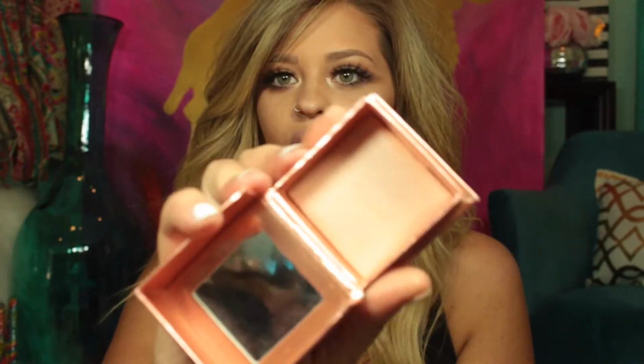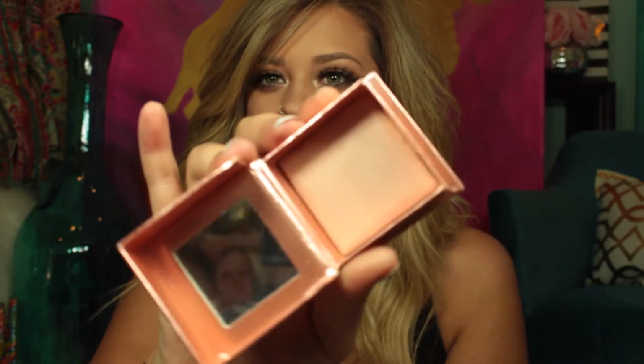So the next highlighter that I'm going to be showing you guys today is also by Benefit. This is the Dandelion Twinkle. I love this stuff. This is more of a peach highlighter, so it's going to give you a little bit more color. For this, I do use it on my face. I'll use it on the apples of my cheeks or just my cheekbones. I don't really highlight my entire face with it.